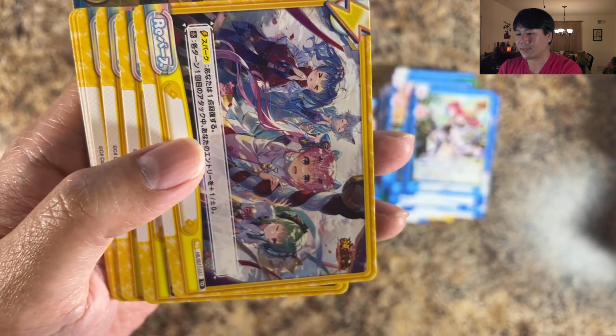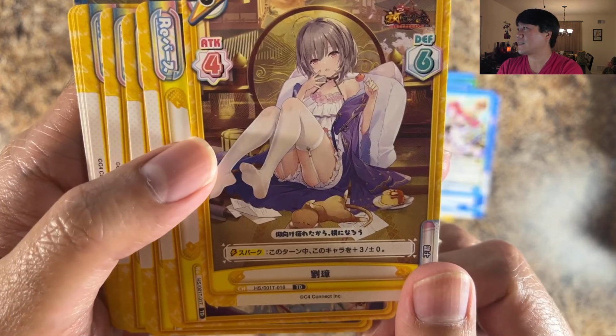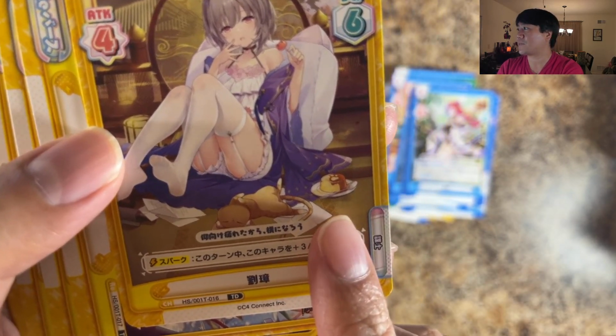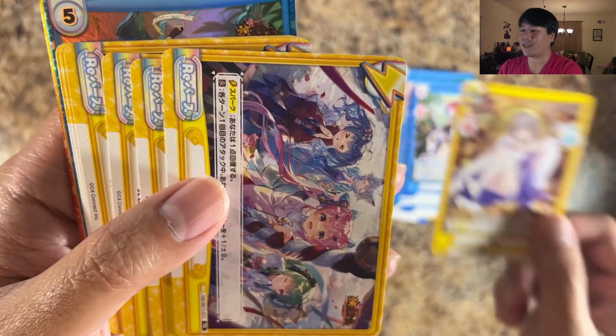Hey, what's this? Sorry, I took it away. Oh, it's a cat. Oh, look at the actual jelly here. It has a paw print on it. So that's pretty cool. I like it.